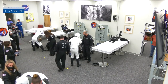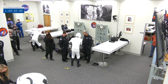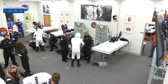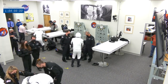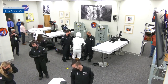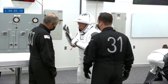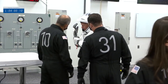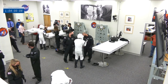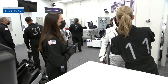There we have our first look inside the suit-up room at the Neil Armstrong O&C building. We can see the astronauts have gotten into their suits and are now working with SpaceX suit technicians and the closeout team, doing checks on the umbilicals, looks like they're getting ready to get into their chairs. This is such a historic room that anyone who walks in it, whether you're an astronaut or not, you just feel like you're catapulted in time to a period where this all began.